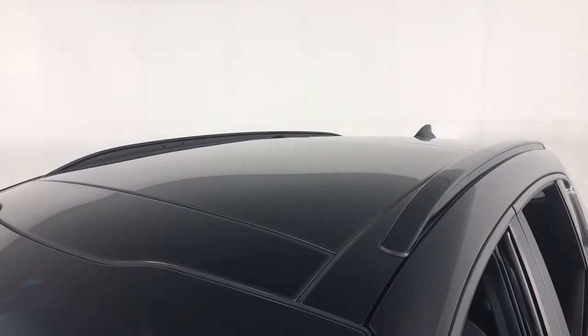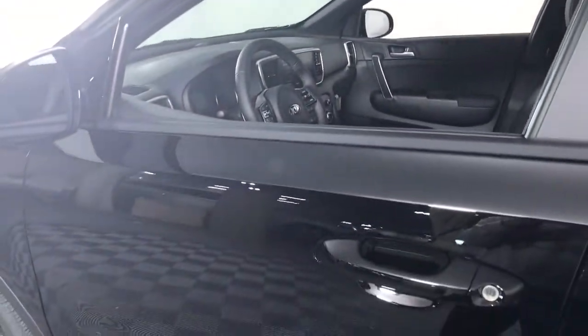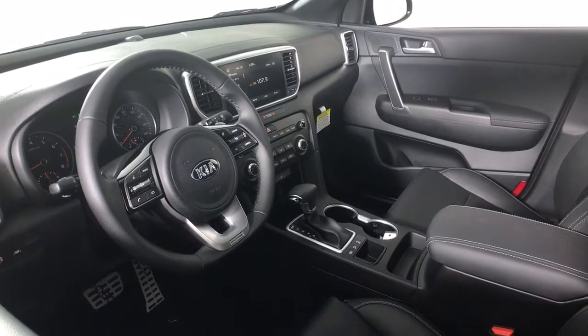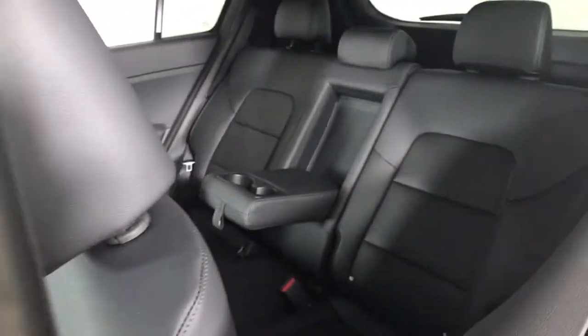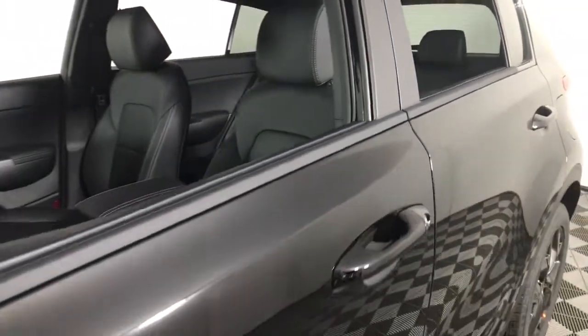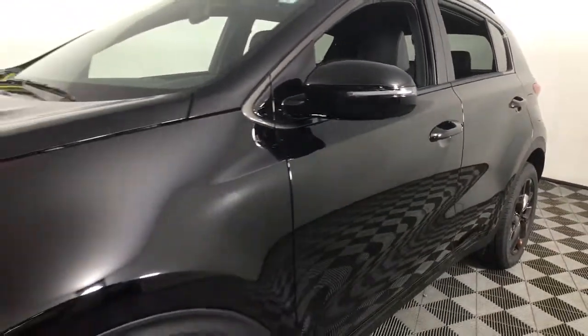These are just some of the great options this vehicle comes with: panoramic roof, all-wheel drive, sun moonroof, keyless entry, lane keeping assist, fog lamps, heated mirrors, backup camera, steering wheel audio controls, blind spot monitor.